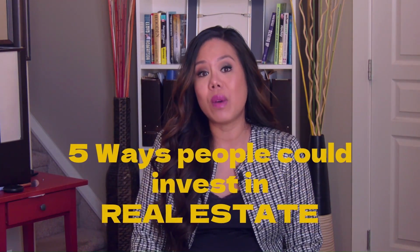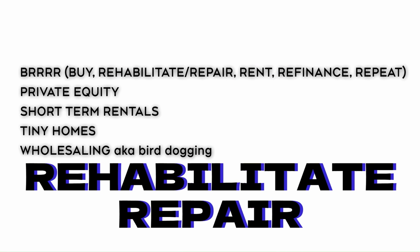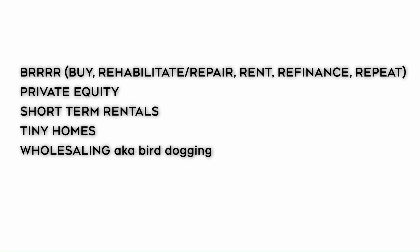So I'm going to give you an example of a presentation I helped one of my students with. This student's topic was real estate investment, and it was titled Types of Real Estate Investment. When this student came to me, their slides were overwhelming. Too much content to follow, and I even got confused. What we did was comb through the text and condense it into 5 ways people could invest in real estate. So the first one was BRRR, B-R-R-R: buy, rehabilitate, repair, rent, refinance, repeat. Then we had private equity, short-term rentals, tiny homes, wholesaling, aka bird dogging.